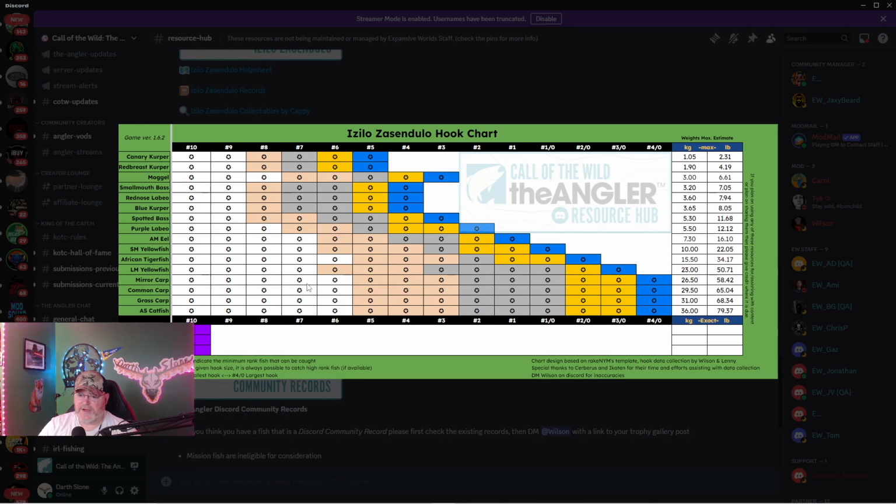I was using a number 3, which is a silver hook for the African mottled eel. As you look right here, there's a 3 and a 4 that are silver hooks. So you can use either of those that you wish. And of course, bottom fishing, as we looked at earlier.